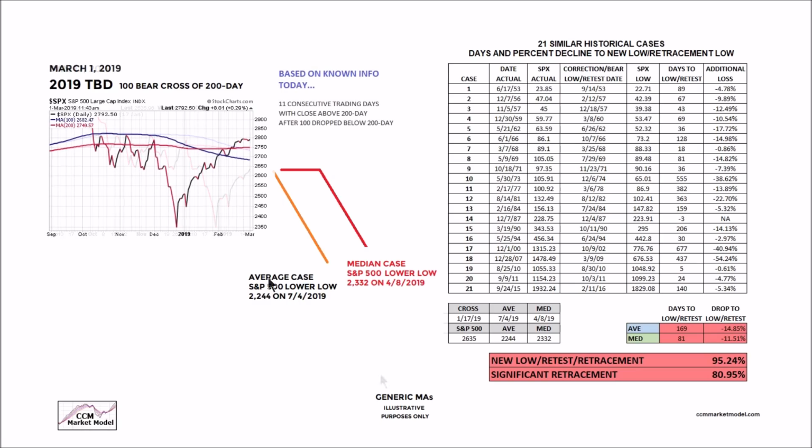If we fast forward, the look of this chart has also changed. If we're expecting a retracement or bearish outcomes, we really don't expect the market to blow right through the 100-day moving average and the 200-day moving average. So the known information that we had in hand earlier this week was we had 11 consecutive S&P 500 closes above the 200-day moving average, and that occurred after the 100-day moving average dropped below the 200-day moving average. And this move from here to here reflects a shift in the market's perception of the fundamentals of the day relative to the market's perception on the left side of this chart.